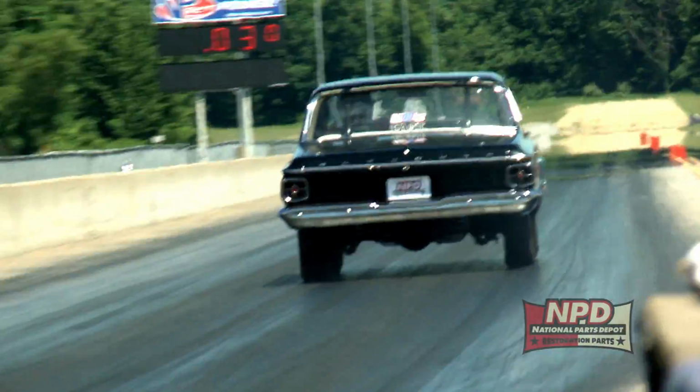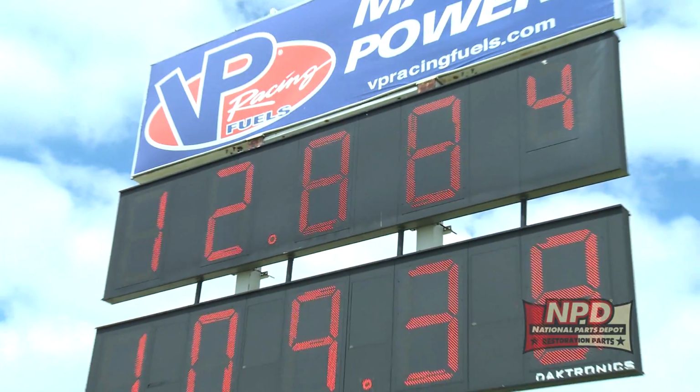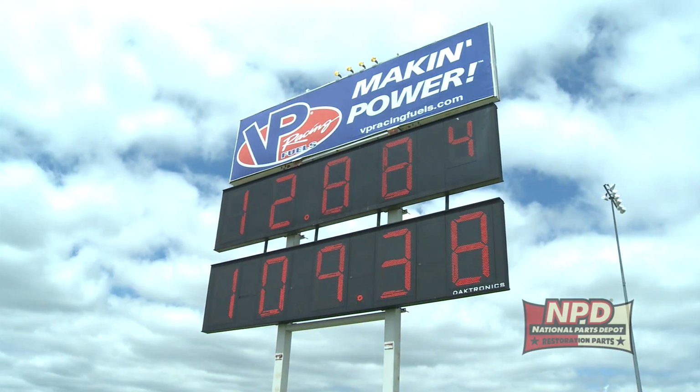That's kind of why this class gets a lot of attention. Some of the ETs the cars run, they're unbelievable considering we're running on a factory tire that the car was delivered with 30, 40 years ago.